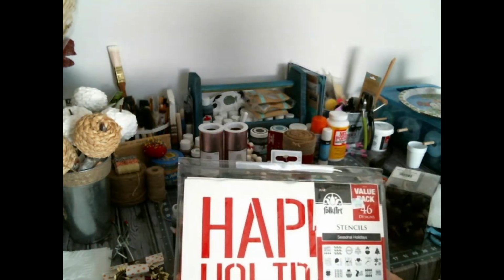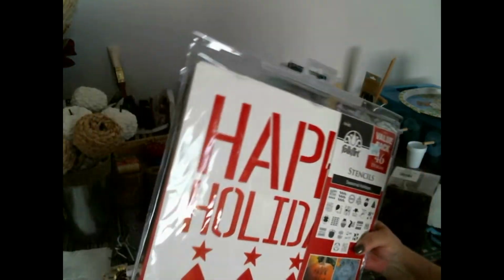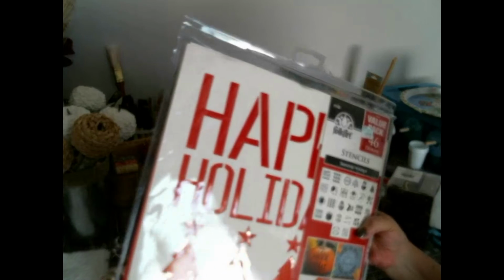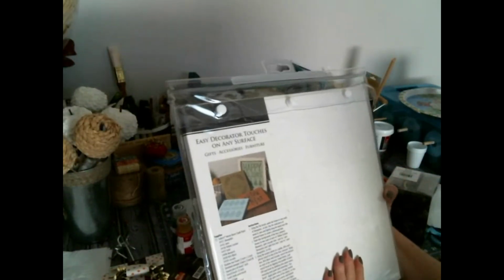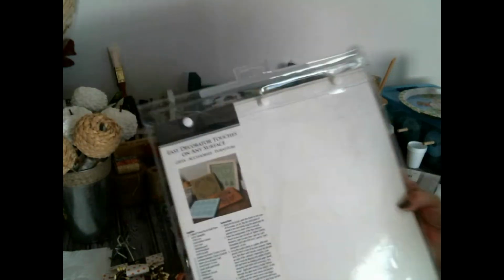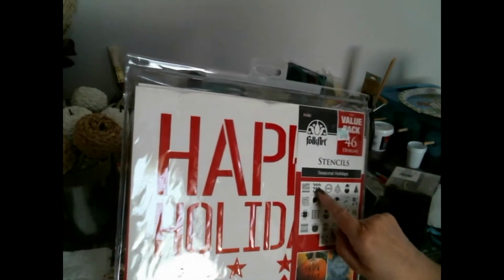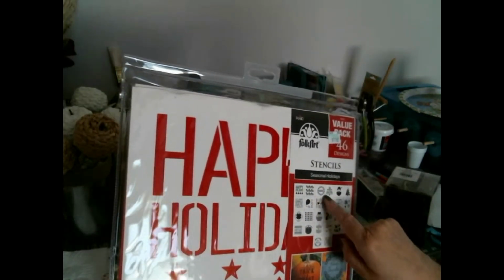It's a value pack, 46 designs. It shows all the different designs there. But it's paper. I don't know. I guess I'll just have to see. But it's got like Happy Holidays with the Christmas trees. Ho, ho, ho. Merry Christmas.